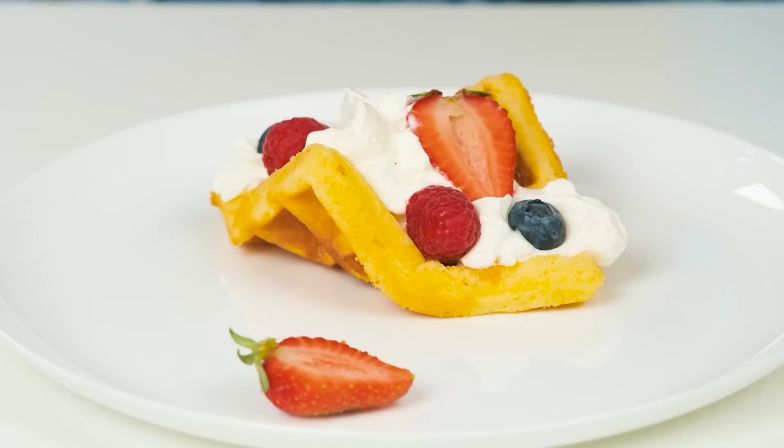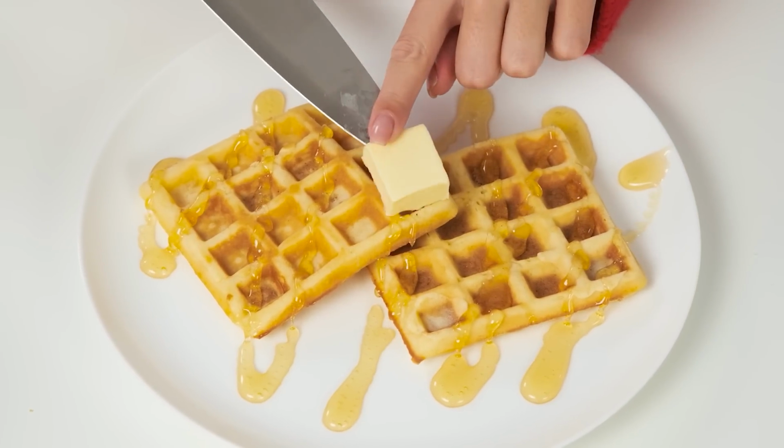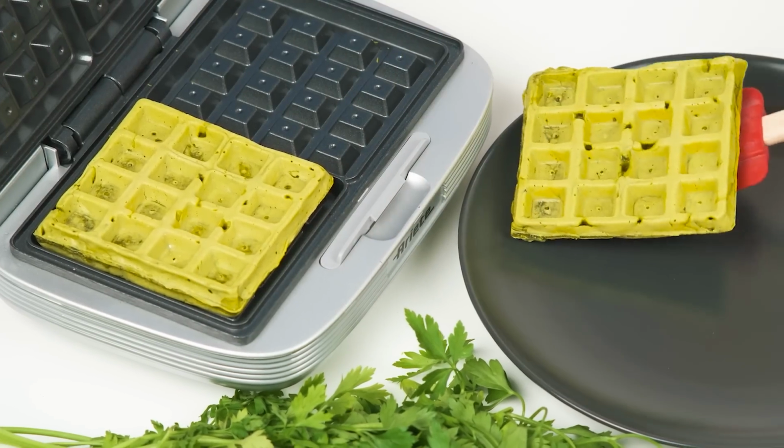Add some strawberry whipped cream and berries. Woo-hoo! I love how it turned out. And I'm gonna put some traditional maple syrup. Pour it all over. Oh my God. And a piece of butter. Lovely. Oh my. Oh, the waffles are done.